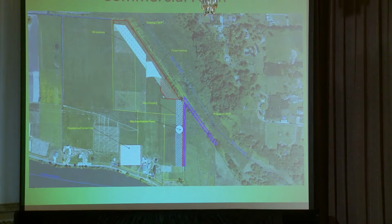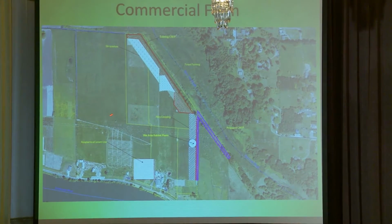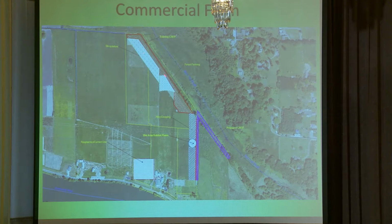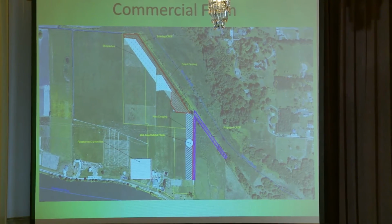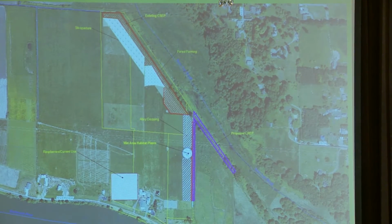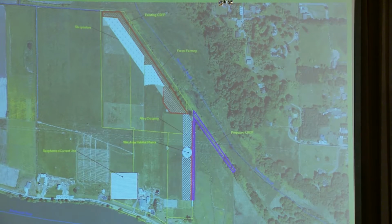This is one of our commercial farms we designed. This red here represents a CREP buffer, which is one of those no-touch buffers that was established through the CREP program. They're not allowed to do anything within that buffer. And so that's what we got through that program with them. But then these other areas represent other practices, these agroforestry practices that this landowner decided to diversify with. And you can see the net benefit of buffer width that we got off of that. So a lot more tree cover on that landscape.